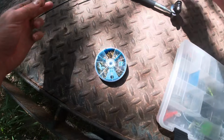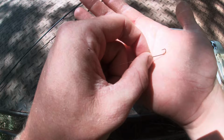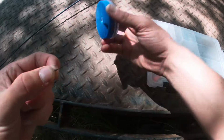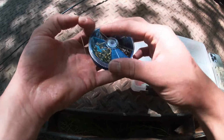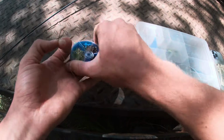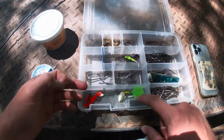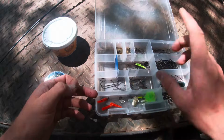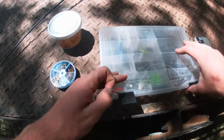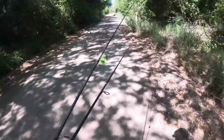So let me show you my setup. This is actually what I have rigged up right now. A very, very small panfish hook. It doesn't even say the size on here. Just picked this up at Walmart for $3, just an assortment. And we just have some night crawlers. Later I'm planning on trying some of these rooster tail spinners and maybe these little tiny beetle spins up in the creek over there. But first we're gonna see what we can catch.